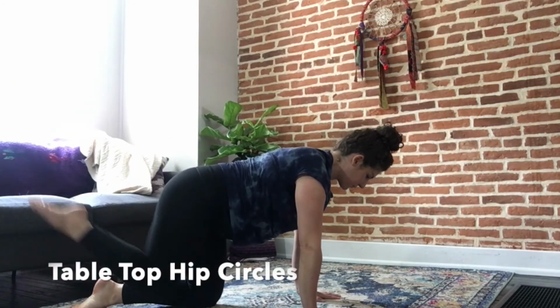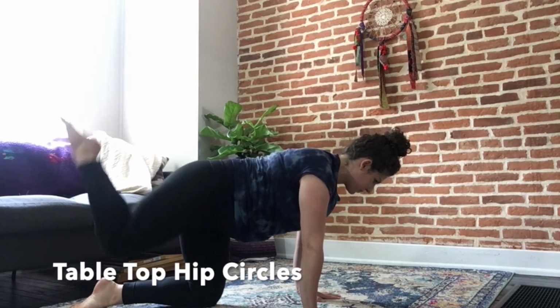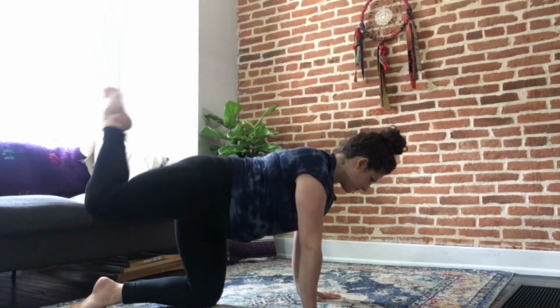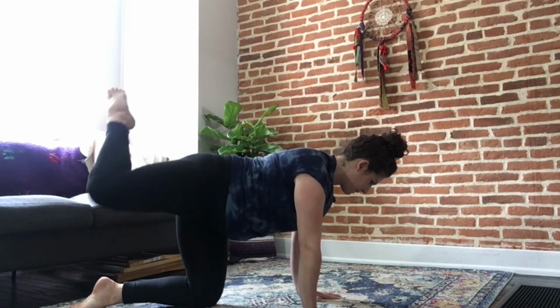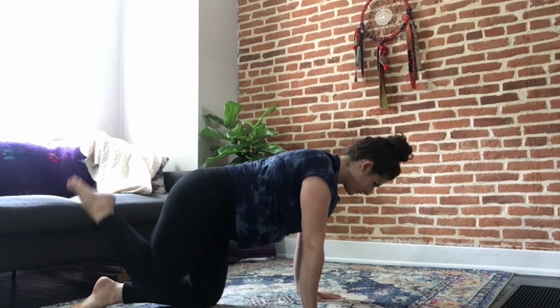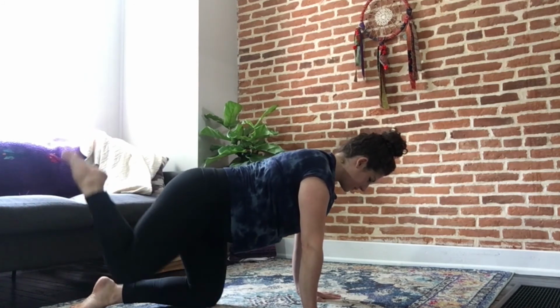And you're going to want to come into a tabletop position for some hip circles. So you want to think about drawing big circles with your knee so that you're moving your hip through a full range of motion. You'll do 5 forward and 5 back before switching sides.